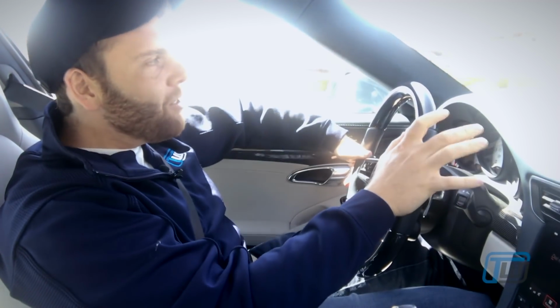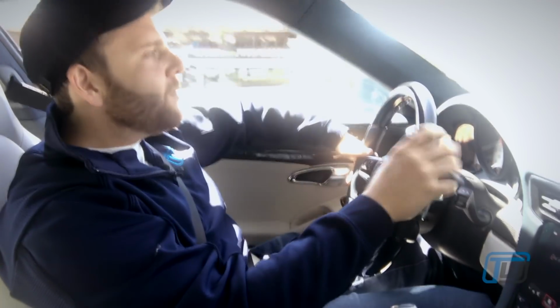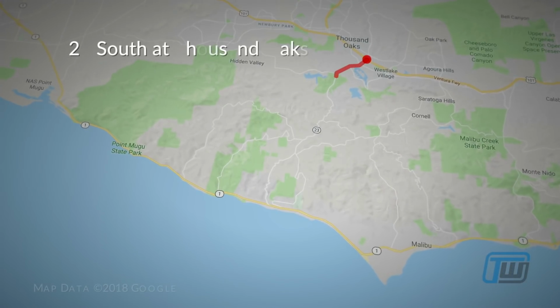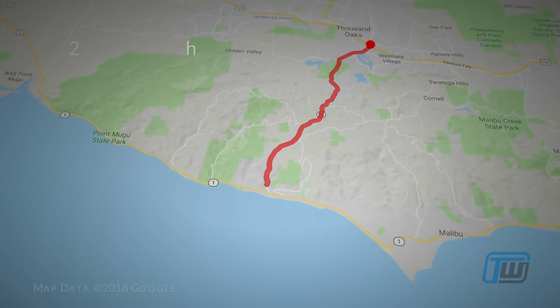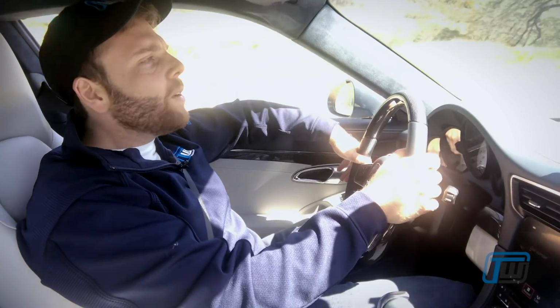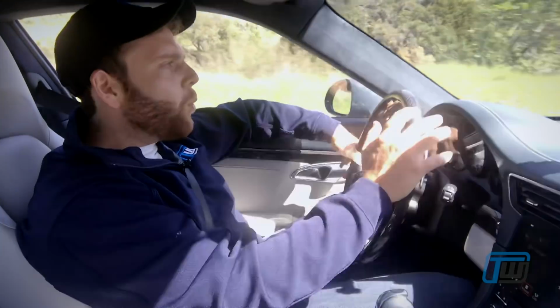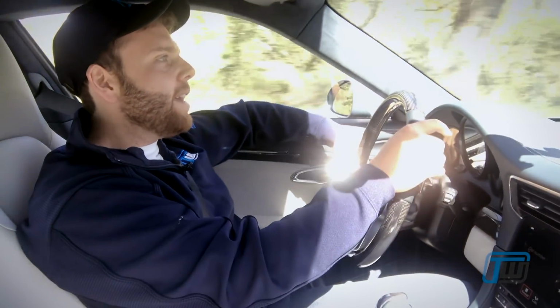Literally a 7-minute drive from where I am staying while I'm out here, we've got some of the most magnificent, challenging, winding canyon roads, which are the perfect proving grounds for a Porsche 911. Here we go. Okay, so we're just starting on the canyon roads. The 23 South, a freeway, all of a sudden turns into this.